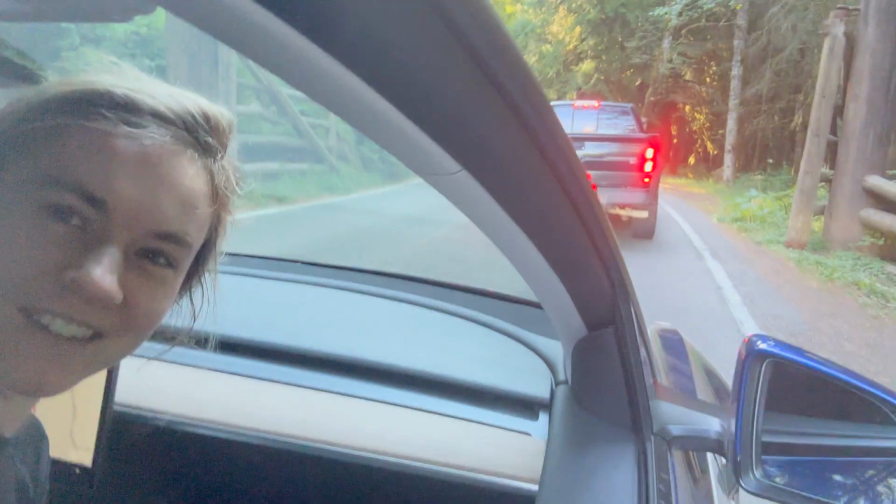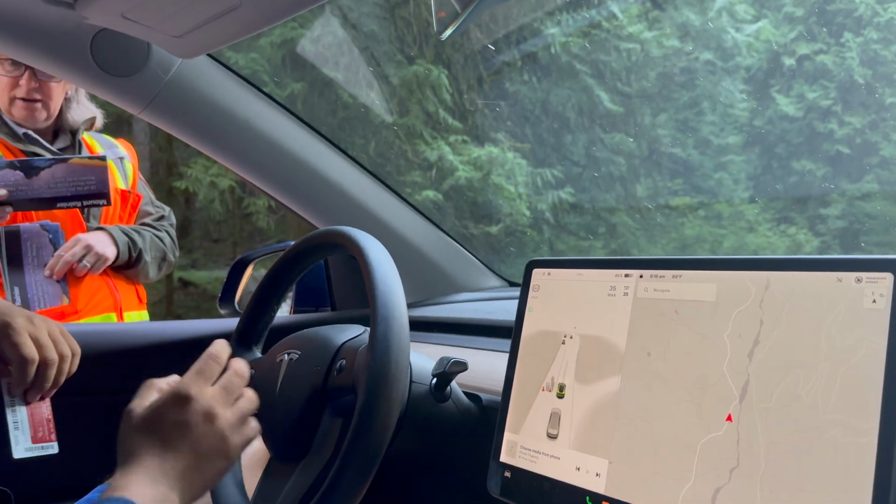Entering Mount Rainier. The original sign. Seems like there's a bit of a line this morning, but it feels like cars are getting through quickly. So we are about to enter the park. So exciting. Do you need a map of the park? Sure, yeah. There you go.